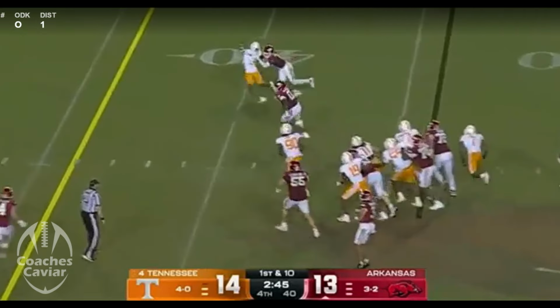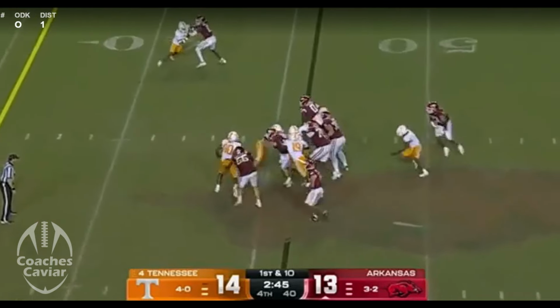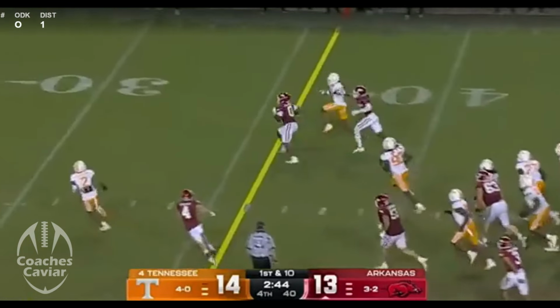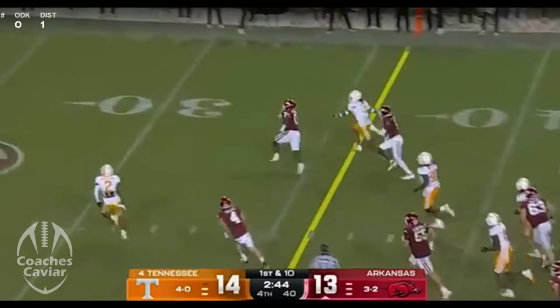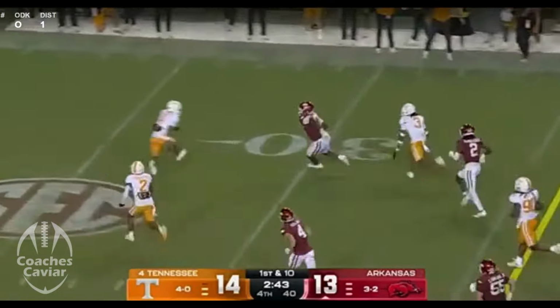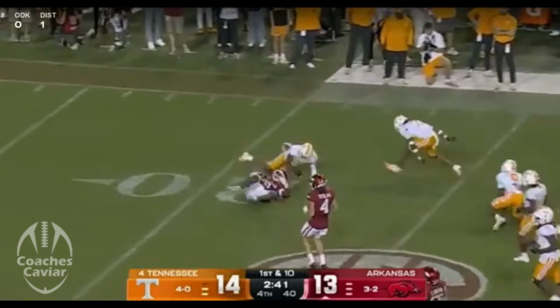Again, this is a big back, a freshman from Benton, and this is a great read. Great job getting vertical. And then right there, he made it downhill. Going to be a tough guy to tackle and gets out in space. Turns into an explosive play. Nearly makes a safety miss. But right here, it gets down close to field goal range, just on a straight inside zone.